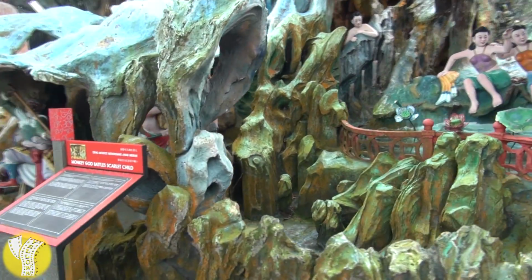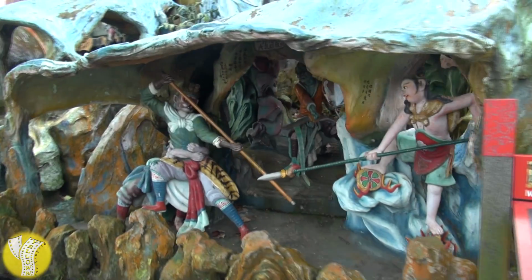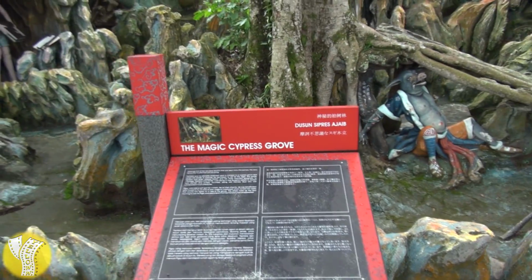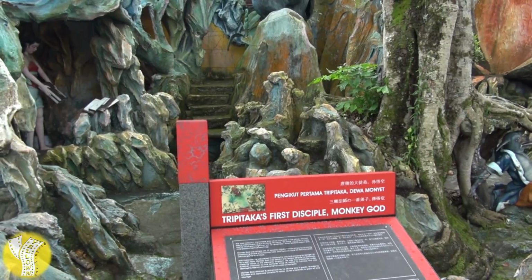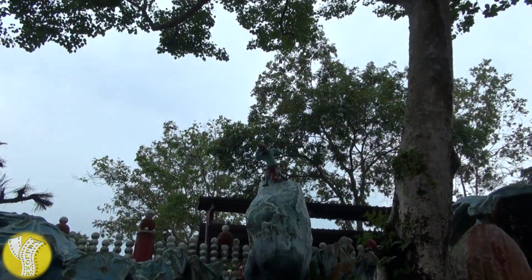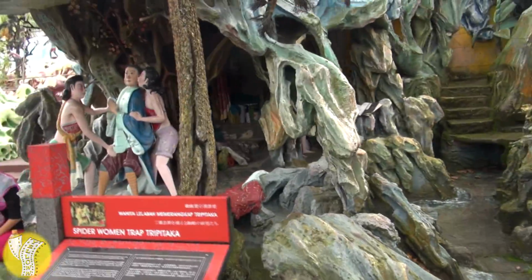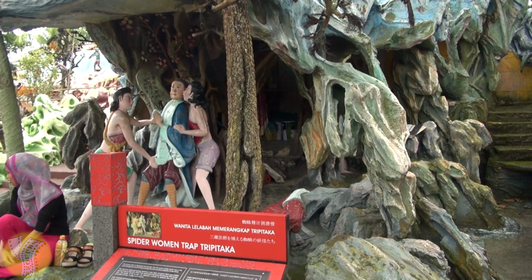There is Monkey God battles Scarlet Child right here. That looks like a pretty fierce battle. There's the third disciple, Sandy. There's the magical white horse. The magic cypress grove that, interestingly enough, has a cypress tree growing out the top. The Monkey God. And finally, the Spider Woman trap.